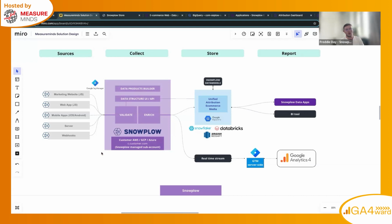We do offer another deployment model whereby we have a SaaS model, and that means that we would host the pipeline architecture on your behalf and then simply load that data in real time to one of these destinations, whether that be BigQuery, Snowflake, Databricks, or Amazon Redshift, for example.